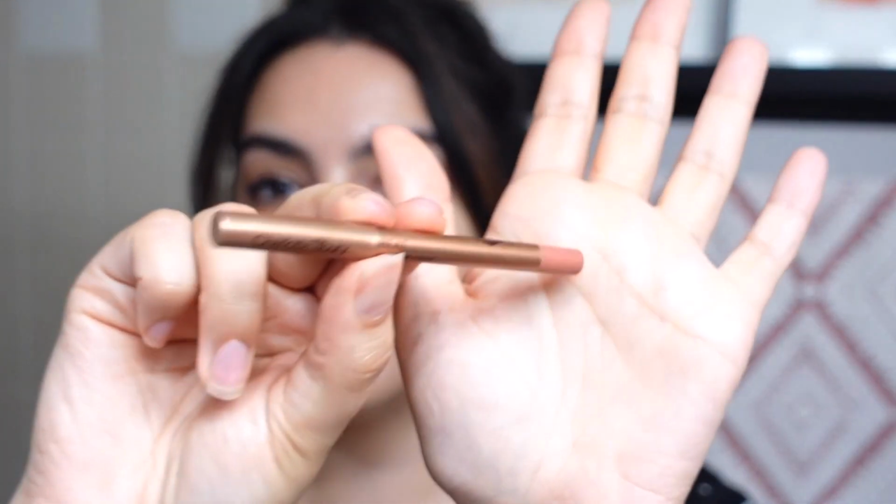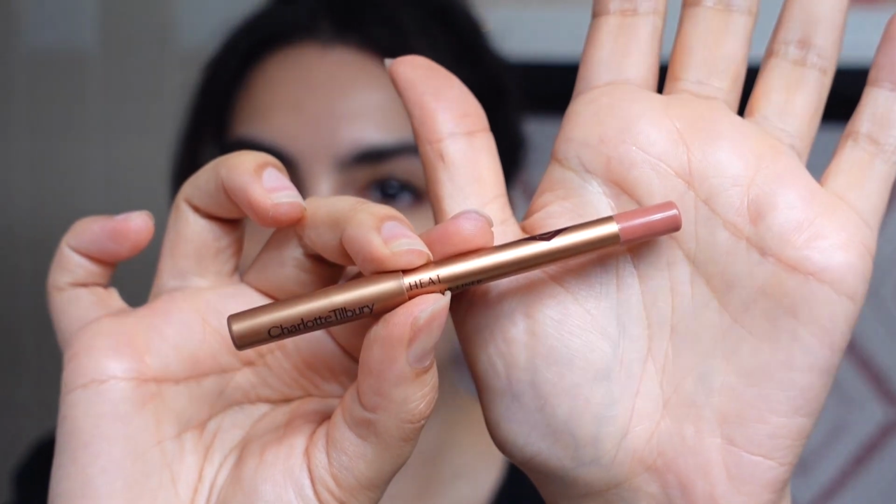This is the Charlotte Tilbury Lip Cheat. This is a lip liner pencil, and the color is Pillow Talk. So this is kind of like that My Lips But Better kind of color. It's a little bit rosy. My lips are so pale, so I need a little bit of help. And I just line my lips. I'm not worried about being a super thin line or really precise. I'm just filling in the edges of my lips.